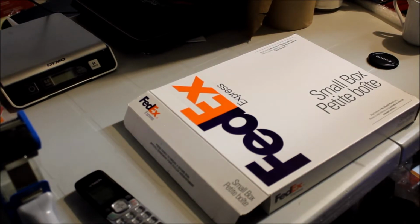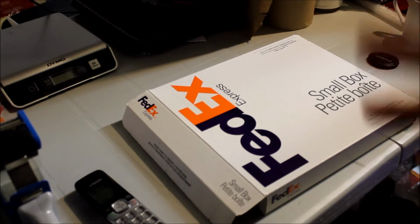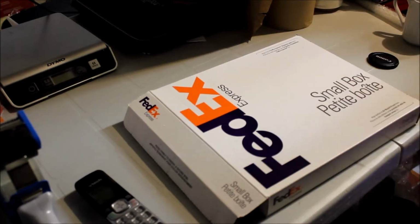I phoned FedEx because I wasn't too sure about this new rate. My initial question was, there are 3 different box sizes, small, medium, and large. Does that $26 rate apply to all 3 box sizes? They said yes, it does. The only time the rate changes for a FedEx box is by weight. So I was like, okay, that's great.